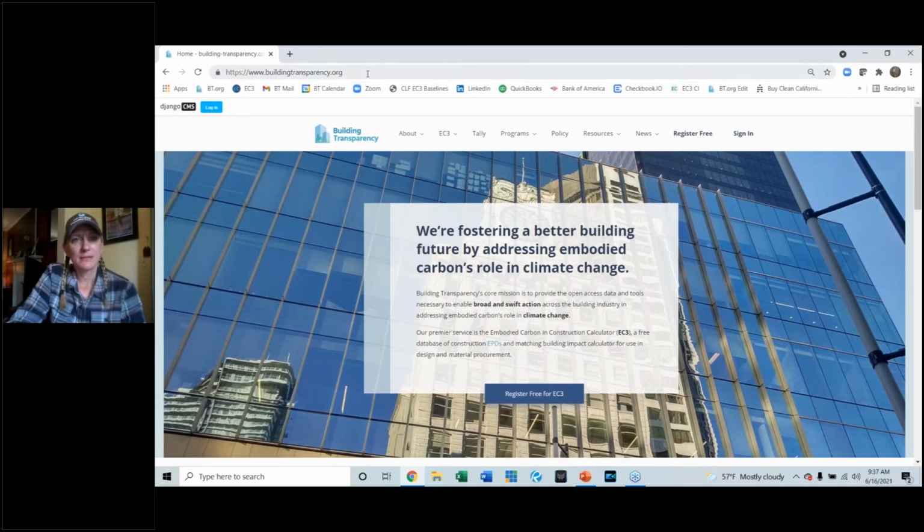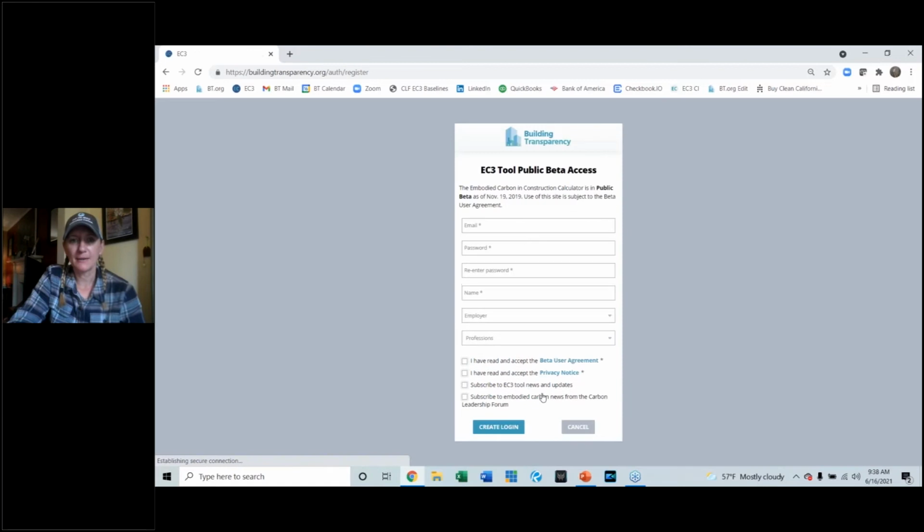So to log in and register, you just need to go to buildingtransparency.org. It is a free tool, so you can just register for free and gain access. While you're registering, if I just go to that screen, you can set your email and password and the name that's going to be displayed to whatever you like. If you are at a company and you're using your professional email address, if you put in your employer and your profession, when you log in, you'll immediately become a professional user. If you don't, you'll be a private user.